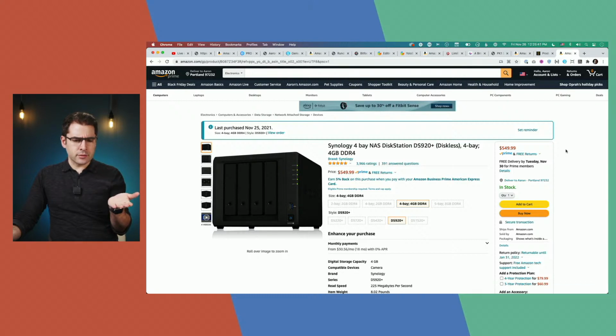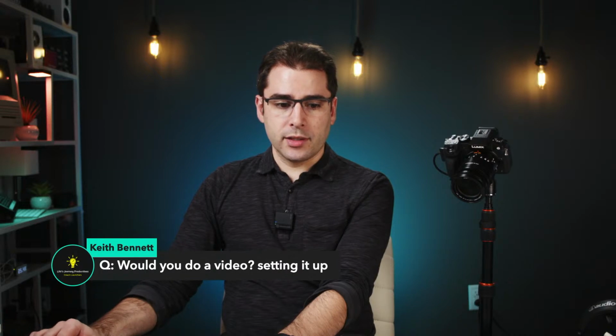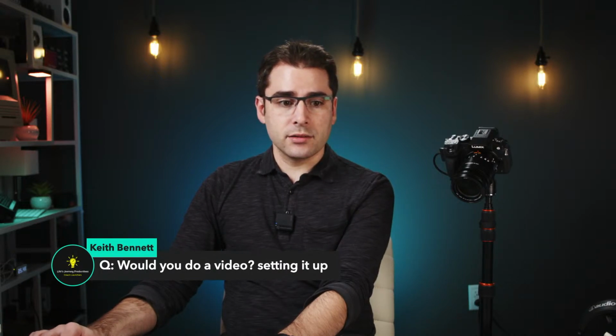Yeah, and I think what am I putting in this one? I think I'm putting in 10 terabyte drives in this one. So I'll have 27 terabytes total because I want one for redundancy. These things have a good workflow for setting them up. It walks you through everything step by step pretty much, which is really nice. I might do a video on how to set it up, but there are some other channels that do perfectly good tutorials on that stuff though.